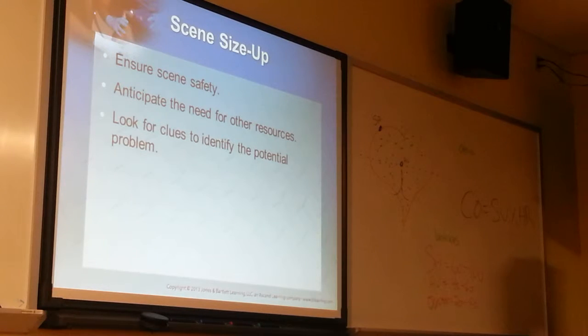You're going to anticipate the need for other resources. What other resources are you going to need for these patients? Lift assist. You might need a lift assist. These are all things you have to consider, because no one's going to start coming to help you until you call them. Especially if the patient's 300 pounds, and if they're short of breath, the first thing you want to do is call for help.